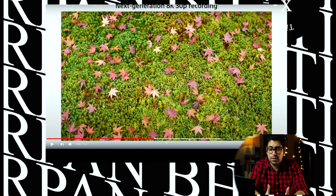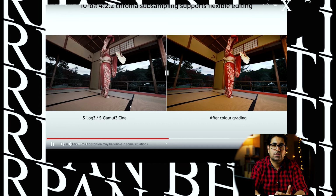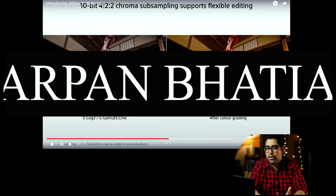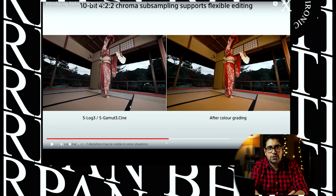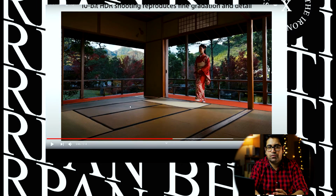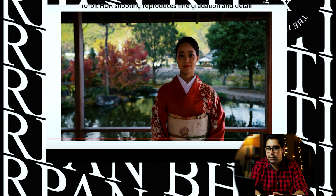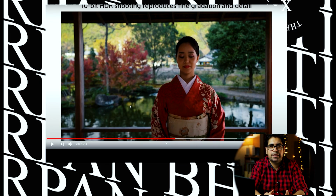There's an inbuilt profile, and there's a 10-bit 4:2 chroma subsampling, supports flexible editing. That means if your work is around green screen and all, then because you will be able to see more details in your images, while doing the post-production, the software will be able to identify the green area much better, and you won't have to spend more time in adjusting the chroma key features in post-production. 10-bit HDR shooting reproduces fine graduation and details, just how it says.